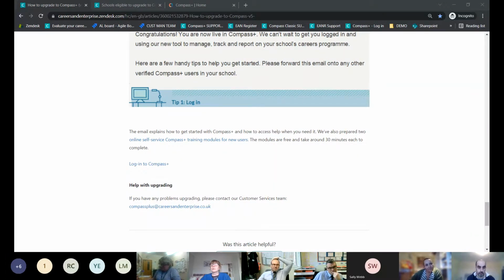What does Compass Plus do that's above and beyond Compass? I mean, I know it links in and gives individual school records, but I'm not exactly sure how it works. How does it do that, and how do you use it to track?